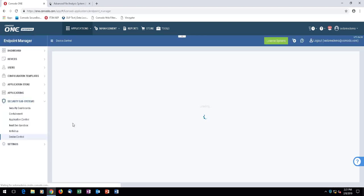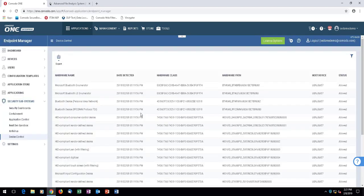Lastly, we also have the ability for controlling devices. Blocking USB devices such as mass storage devices can prevent any type of infection. The device control can stop any type of USB device from being enabled on a laptop or computer in an environment. In this case, if someone was to plug in a USB stick, we can simply block it using the device control, and then create exclusions for only the ones that are approved within an environment.